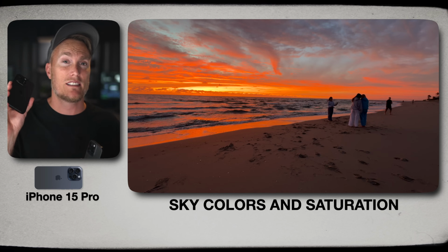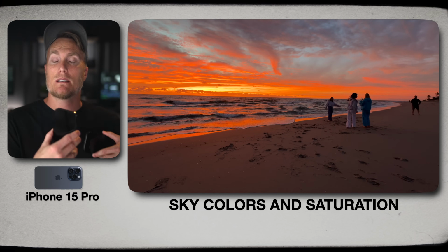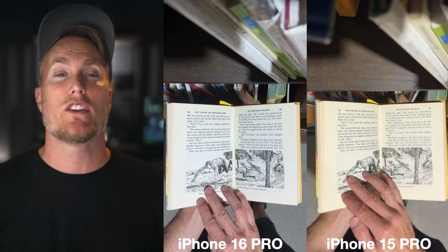I've heard that the 16 series cameras seem to be a bit over-sharpened compared to the 15 Pro, but as the comparisons started to come in and I was able to look and drill down on all of them, I started to think that the 15 Pro had a sharper look. And I also think the color science improved in the 16 Pro, but beauty is in the eye of the beholder. So you tell me which one you like better and why.